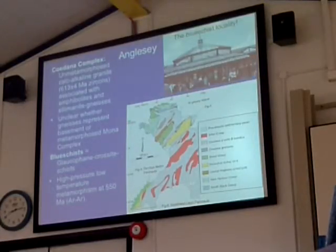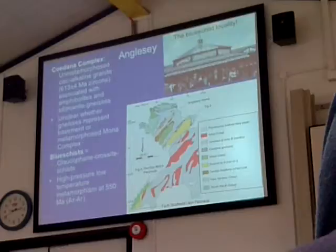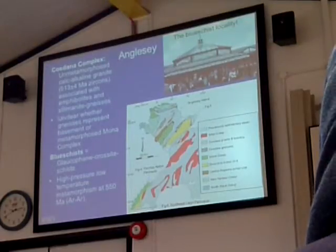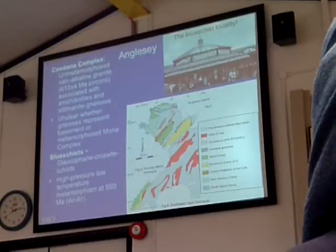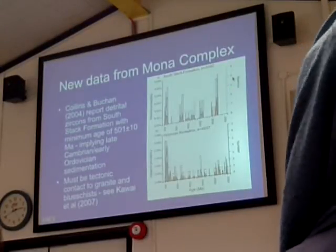The blue schist locality is at a relatively famous Welsh village, which you may have heard of. The sign is on the railway station. Yeah, we can really read it.